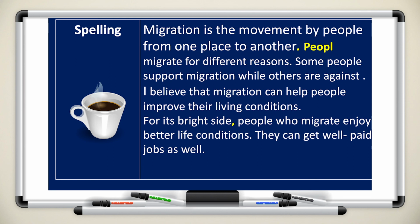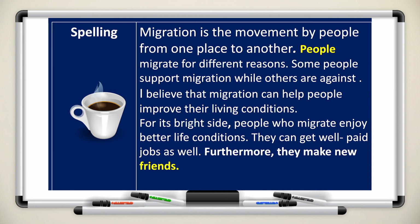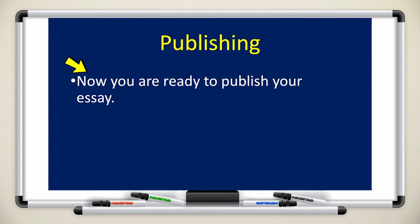So we'll say people. Now, what do you notice about the word people? Is there a spelling mistake here? Obviously, the E is missing and we'll add the E. Are there any other spelling mistakes in your essay or in your paragraph? Look at it. What do you notice? Look at the last word. We have the word friends. I before E except after C. This is a rule. I before E except after C. So friends here should be F-R-I-E-N-D-S. Here we edited our spelling. That makes us ready for publishing.